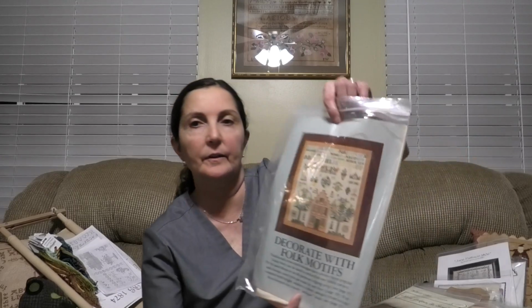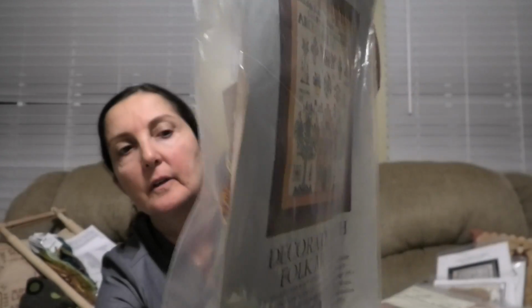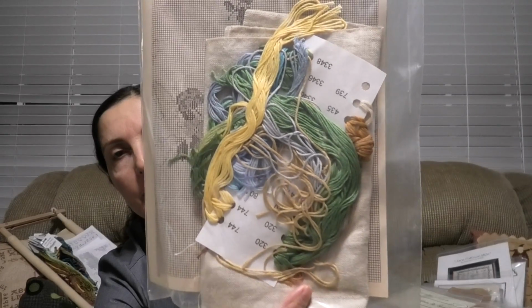This actually is a kitted up sampler. I don't know where it's from, but it says decorate with folk motifs. I think it's like from a magazine of some sort. And this came all kitted up. It came with everything you need. I think you ordered it from the magazine.